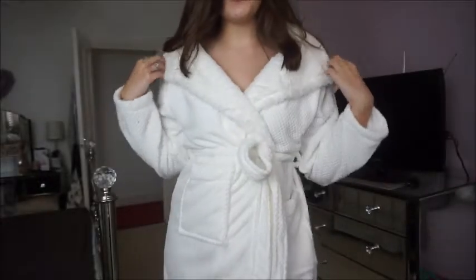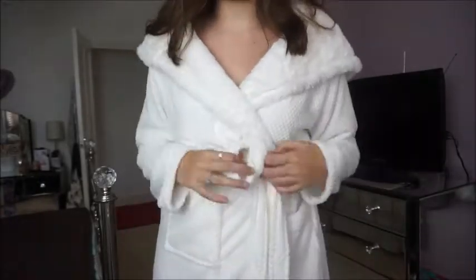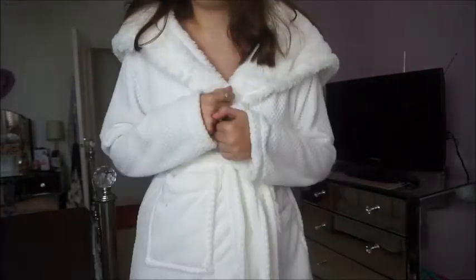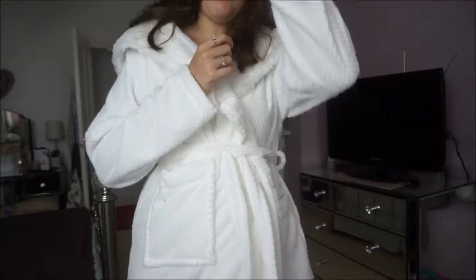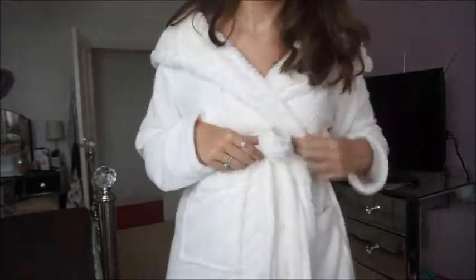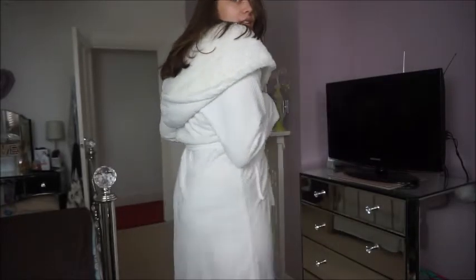So this is the super, super soft dressing gown, and oh my god, how cute is this? It's just so lovely. And I don't know about you, but whenever I see someone all tucked up in their little dressing gown, I just feel like giving them a massive hug. So I'm hoping that if I wear this more often, people give me hugs because I love them. But it's just so cozy. And the arms are so nice and long as well. The body is nice and long. Look at that fluffy hood.